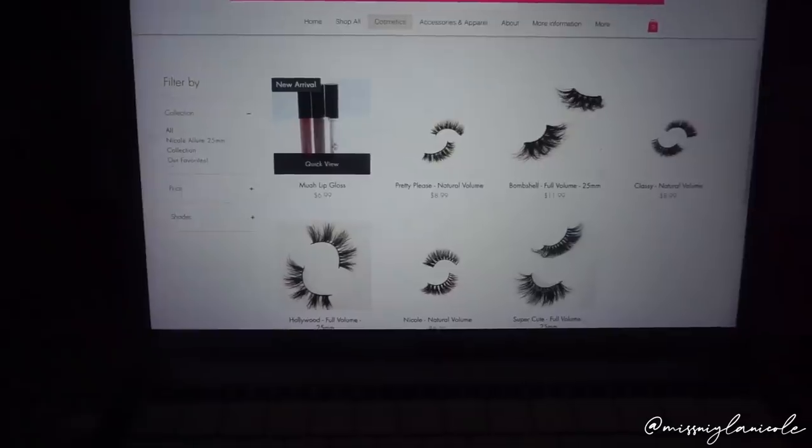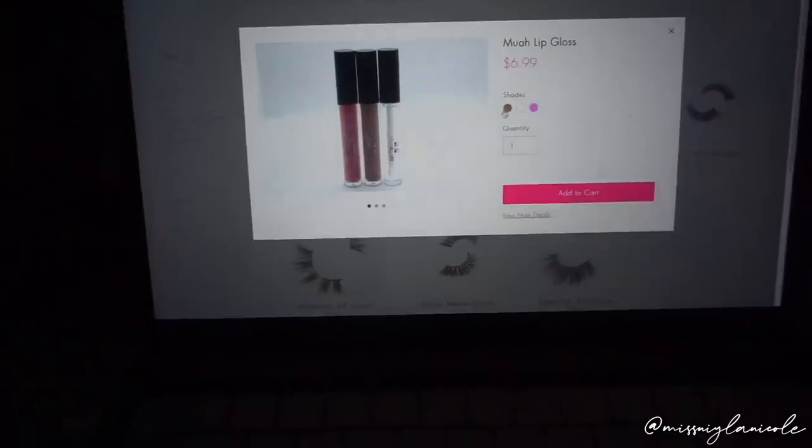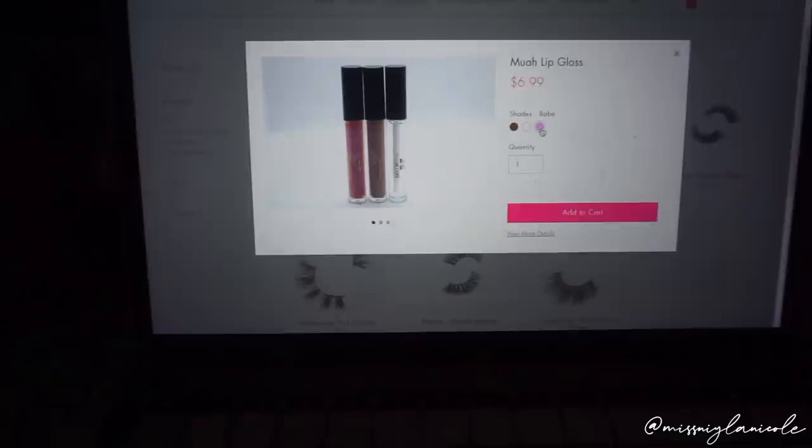Here we have another new arrival banner. So these are the lip glosses that I have right now. So I have Latte, which is this brown shade. And then I have Babe, which is this pink glitter shade. And then I have Ice, which of course is just a clear one.